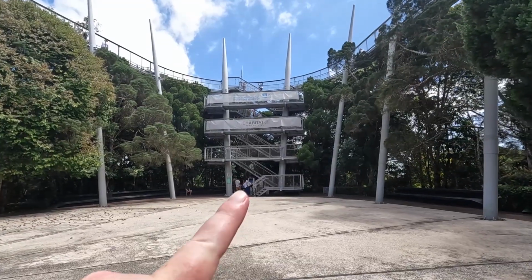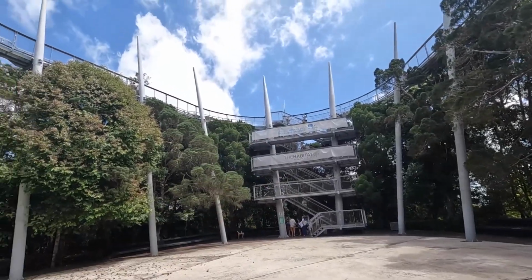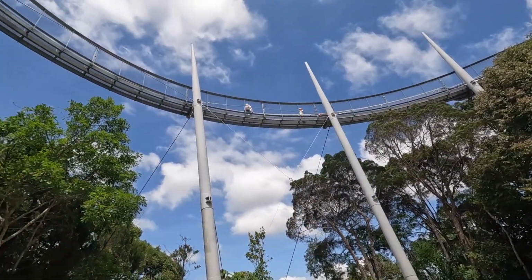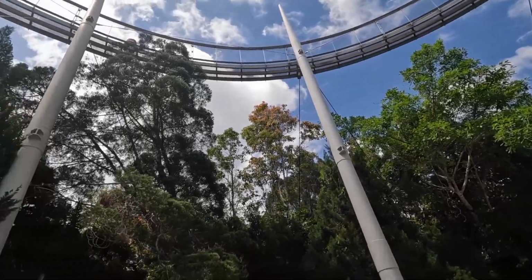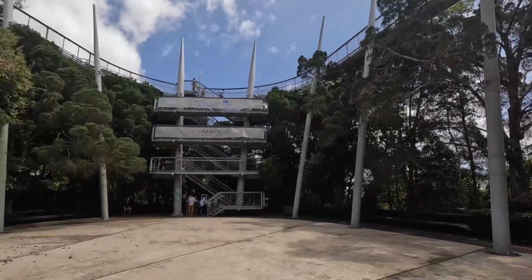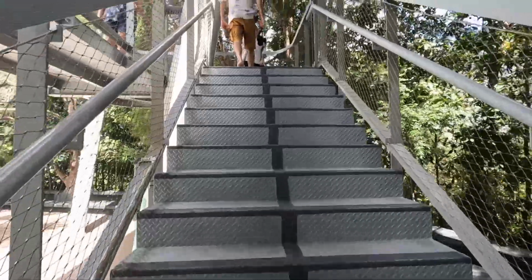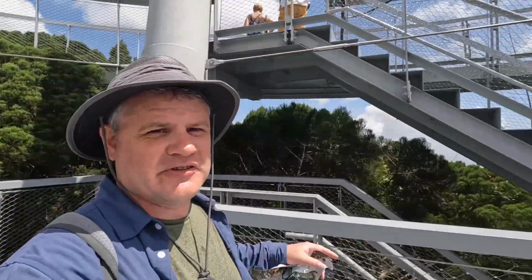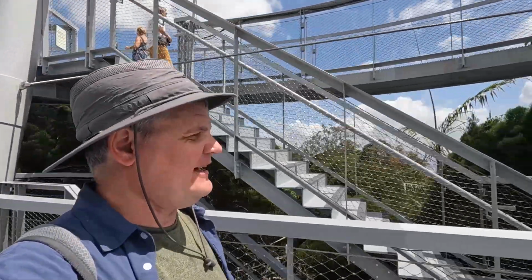Oh wow, you can see here's the entrance. You climb up and then walk. See the people way up there. Wow, it's real thin. But like I said, not afraid of heights as long as I'm secure, so should be okay. Cross my fingers. Almost to the top.